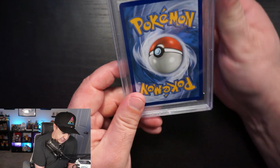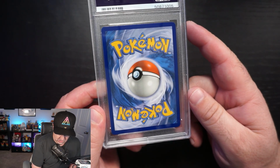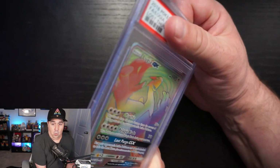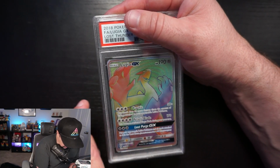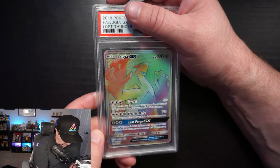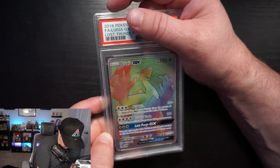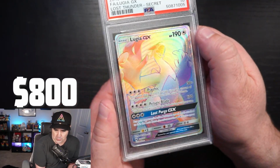They always come out off-centered and with whitening all over the back. This one has no whitening whatsoever. The centering is slightly pushed up. Left to right looks good. Slightly pushed up, kind of like the Blastoise, maybe a little bit more than the Blastoise. But PSA 10 Lugia Rainbow.